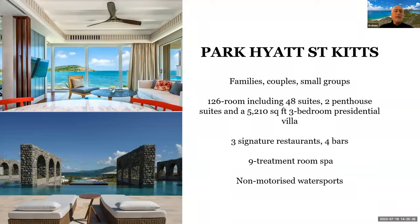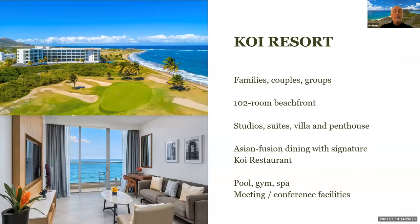Our flagship property is the Park Hyatt, a 5-star luxury property for your clients to enjoy, right on Cockleshell Bay, Banana Beach area, families, couples, great kiddies club down there. It really is just 126 rooms spread over a nice area with 3 signature restaurants. The spa is phenomenal down there in the Park Hyatt. 9 treatment rooms for your clients to enjoy. And there's non-motorized water sports to enjoy. But you just look at those panoramic views from every room at the Park Hyatt. It's just unbelievably perfect.